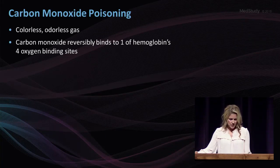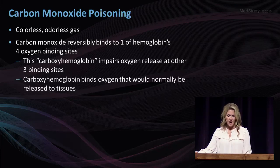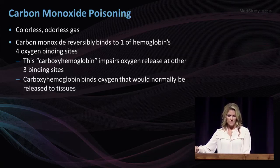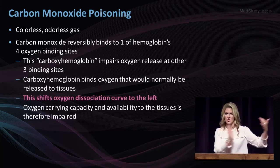All right. So we're going to talk now about some environmental exposures, carbon monoxide being one of the more common and one of the more deadly, because people don't know they're being poisoned. This is a colorless, odorless gas. Carbon monoxide will reversibly bind to one of the binding sites. And when you have this new carboxyhemoglobin, now you can't release oxygen to the tissues that need it. So when they would normally release oxygen, they're no longer able to do that. And this takes your whole oxygen dissociation curve and shifts it to the left.